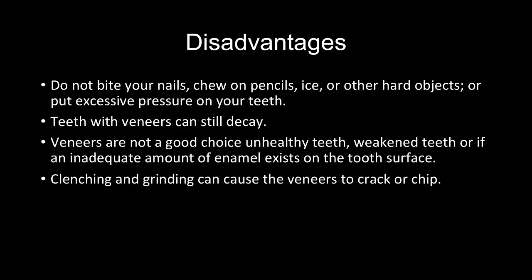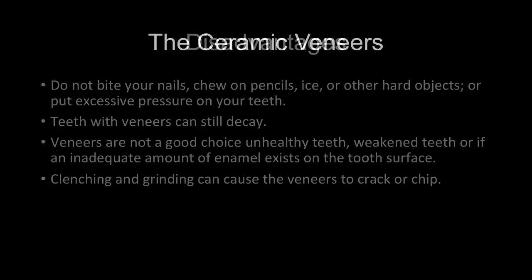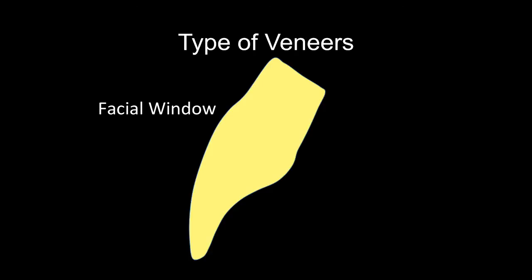We need to have enamel. Your partner is the enamel. Clenching and grinding can cause the veneers to crack, to chip, and to debond. So we're going to talk about the ceramic veneers. We have three types of ceramic veneers.